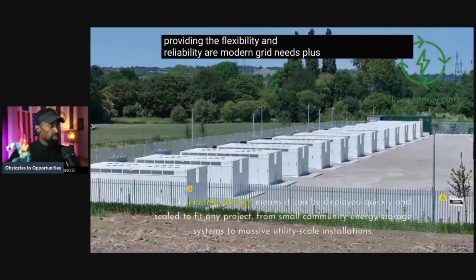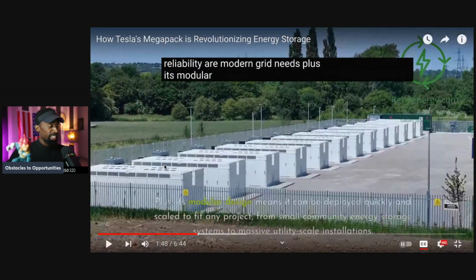Plus, it's modular. So people are not aware of that. It takes time to ramp up and then ramp down. It's not just automatic. Now, in milliseconds, the actual Tesla can provide the power and it can help.